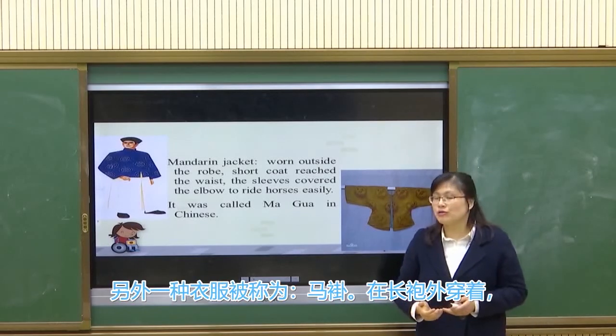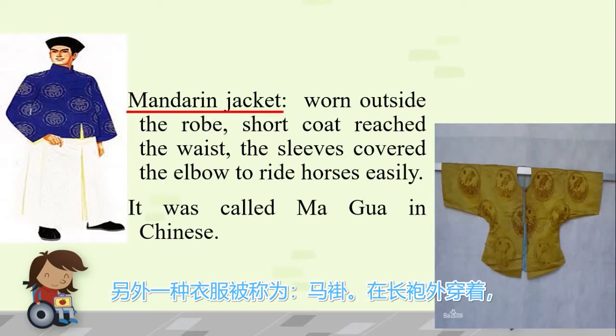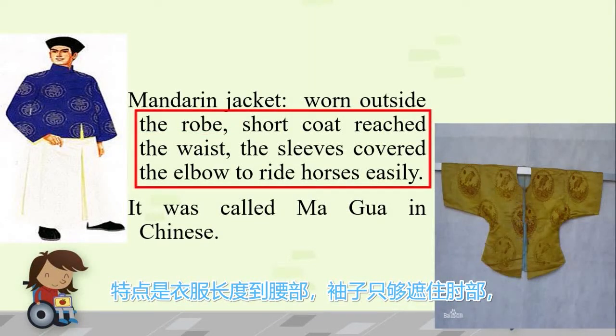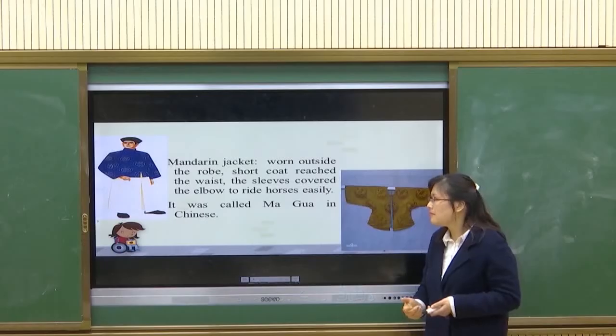Another clothing we'd like to mention is called the Mandarin jacket. It was worn outside the robe, and its features included a short coat reaching the waist. The sleeves covered the elbow to ride horses easily. So it was usually called magua in Chinese.